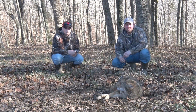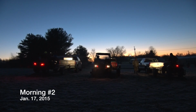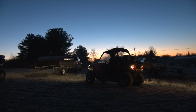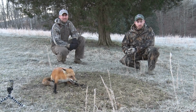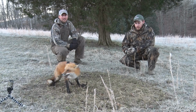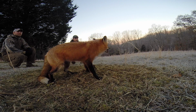This is our first coyote catch on the trap line this morning. We've had a lot of success so far. We've got a red fox and a coyote. We've got more to check. Well, folks, this is the second red fox of the trap line. Every trapper's got their favorite spots, and this is one of mine that's been very good to me over the years. I've caught bobcats and coyotes and foxes all here.